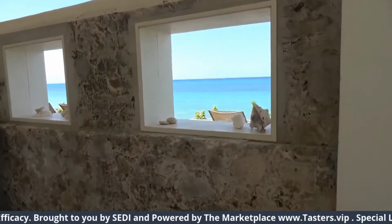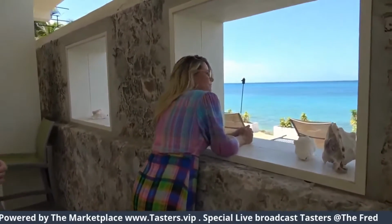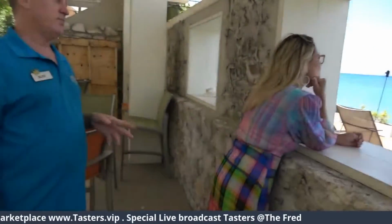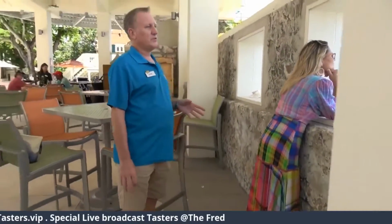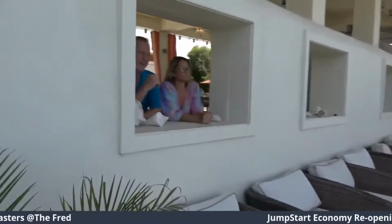Obviously we face directly west, so the sunsets are pretty spectacular. And if it's a clear day, you can just see Puerto Rico. And obviously there's the famous green flash, which is a real thing. And then if it's a cloudy day, believe it or not, it makes the sunsets even more spectacular because the entire sky just lights up in bright pinks and oranges against the blue water. It's a magical spot. I love it.